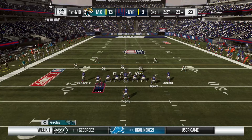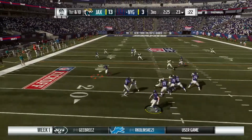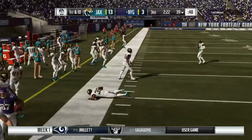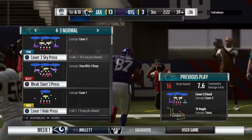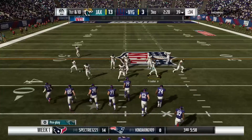Manning and the Giants come up now 1st and 10 at their own 23. Throwing is Manning. Looking left side, and he's got a man. That's Shepard. And he's going to be out of bounds at the 39. It's a pickup of 16 there, and it'll lead to a new set of downs.